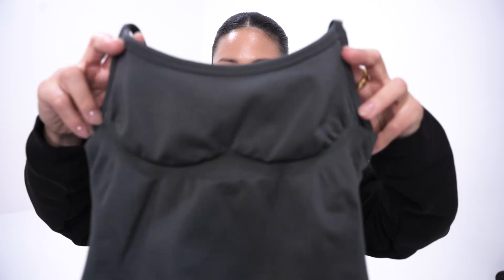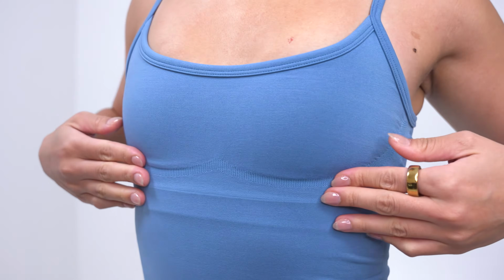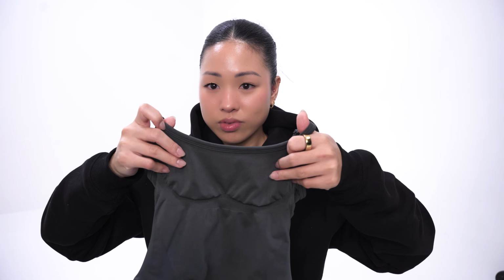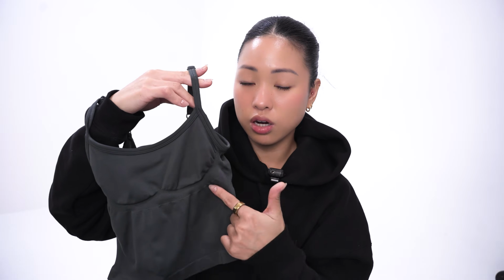Other thing to note is there is contour detailing on the breasts that on most people, I'm not gonna lie, I don't know why they are so close together, because these don't contour my actual chest. If my chest is here, the contour of this tank is in here. And so that's my only gripe. Well, my two gripes about this tank that we could improve on is the width of the contours in the front and also the length of this tank.